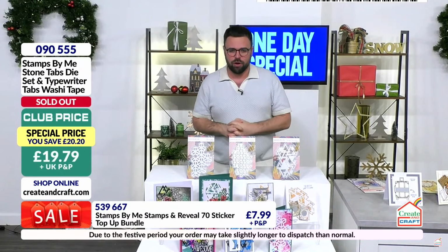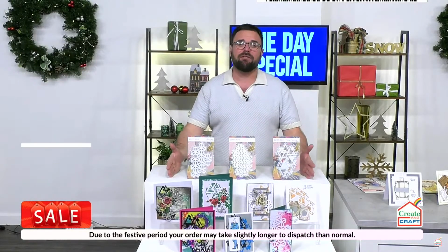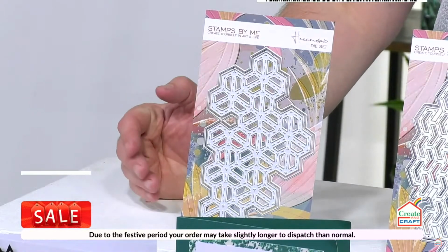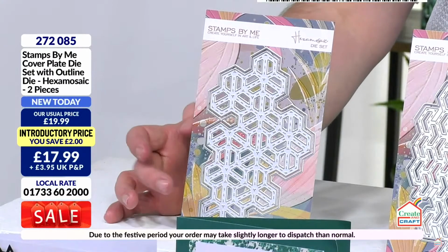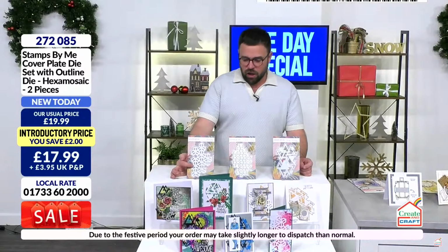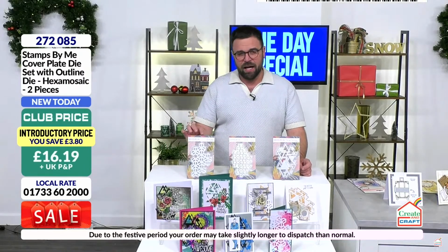Right, let's move on. Let's come back to this. We have got 3 dies available for you. They are available individually. The concept is amazing on these. So the first one we've got for you is this one here. It's the Hexa Mosaic that you can see. A really beautiful die. Lots of snippability in there for you as well. A really fantastic die that you can absolutely love using.